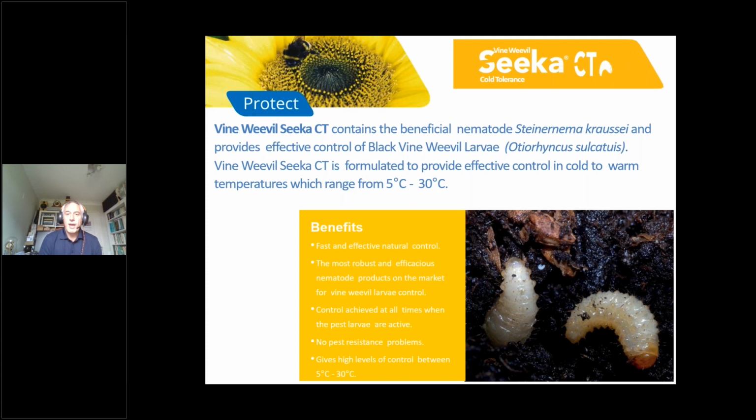So the other product we have is Seeka CT for cold tolerance. It contains the beneficial nematode Steinernema kraussei. This is particularly good for control between 5 degrees centigrade and 30 degrees centigrade. So this is a premium product that you can apply early or late in the season, to give control. And this can be very important in the spring.